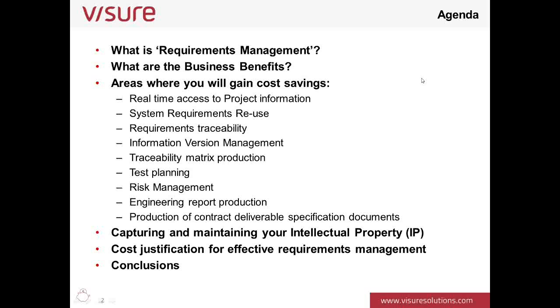And then there's one I've highlighted at the bottom there, which is capturing and maintaining your intellectual property. That one for me is particularly interesting, and I've got an example of some recent customer activity where this was an issue. And then we look at, finally, the cost justification for effective requirements management, and we'll wrap that up with some conclusions.